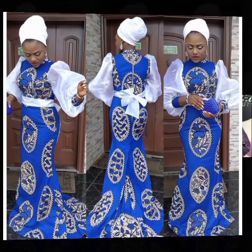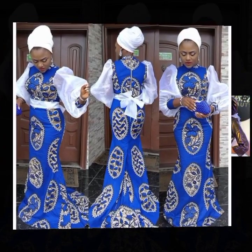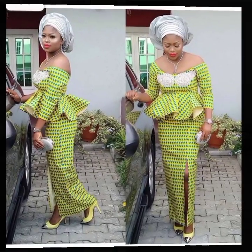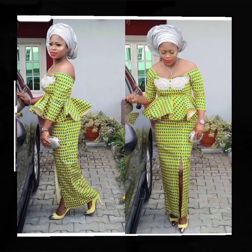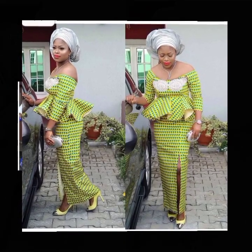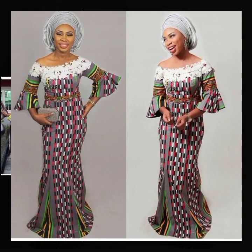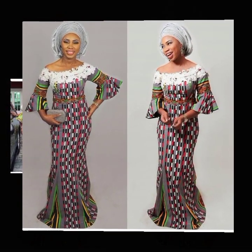You'll be seeing more of gown styles. You'll be seeing skirt and blouse designs. You'll be seeing made-in gown styles, simple gown styles, peplum top styles, wrapper skirts. A lot of fashionable styles like this in this video. These styles are super gorgeous. They are trendy styles for younger and mature ladies.